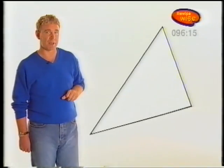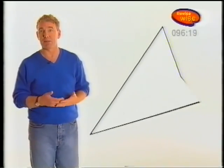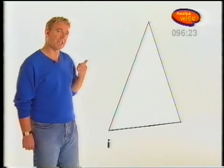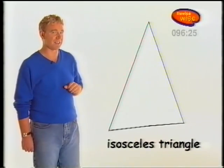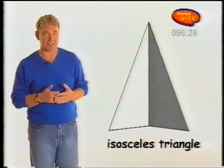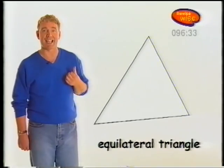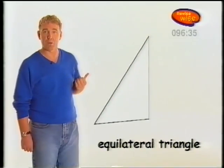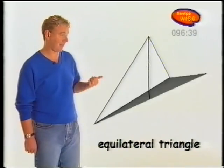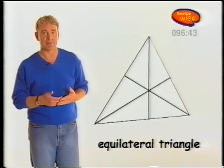Let's try the first one. Whichever way you try to fold it, it won't match up, so it has no lines of symmetry. If you fold this isosceles triangle like this, it will match up, so it has one line of symmetry. If you fold this equilateral triangle like this, it will match up, and like this, and like this. So it has three lines of symmetry.